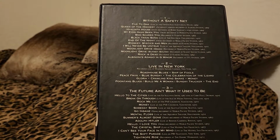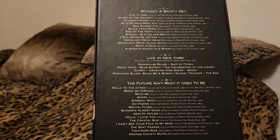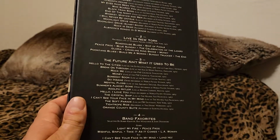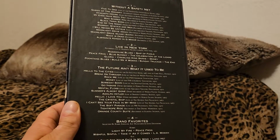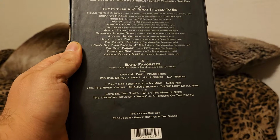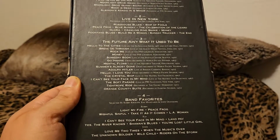Live at the Matrix, you have some songs off that. That's been remastered and re-released. The Soft Parade, live on PBS. Excuse me. Tightrope Ride was re-released in the singles box set, which is a lot of this stuff you can listen to on Amazon Music and other streaming platforms. Then you have band favorites, just the studio tracks. The studio tracks are widely available in different masterings and remixes and 5.1 mixes.